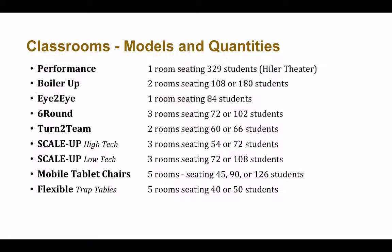Okay, these are the classrooms. And as we said, we have 27 classrooms, and the one performance room, the Hyler Theater, seats 329. I had to do a song and dance to the president to get him to accept that as an active learning space, because he saw it as a lecture hall and was really concerned that it was not going to allow students to collaborate.